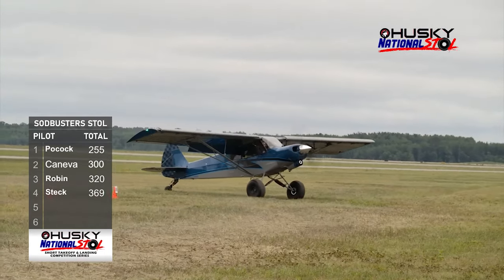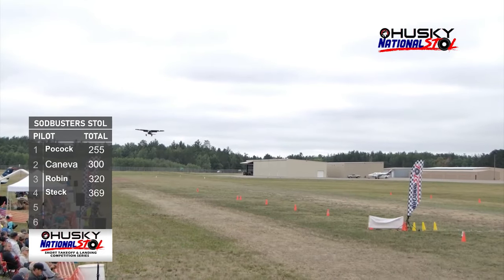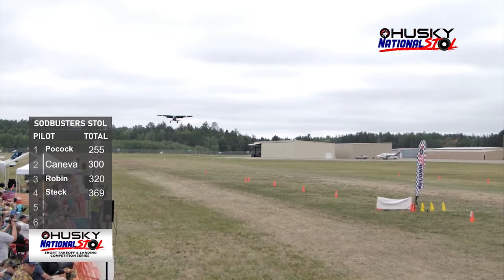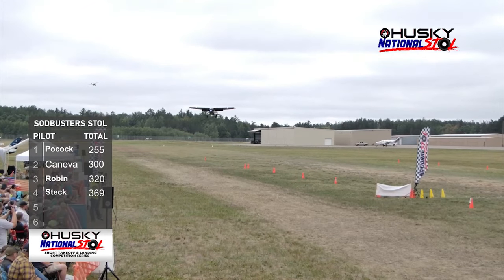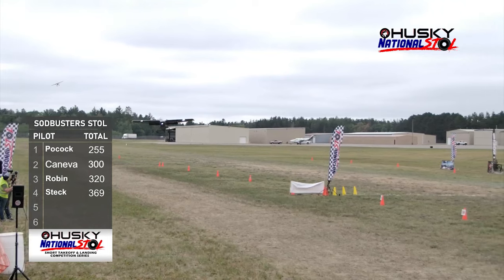And, you know, we appreciate Legend Aircraft supporting the National STOL Series. Not only here at Sodbusters, but at Swamp STOL Jennings, Louisiana. Down in Gainesville, Texas. Up here in Brainerd, Minnesota. All the great events. Lakeland, Florida.